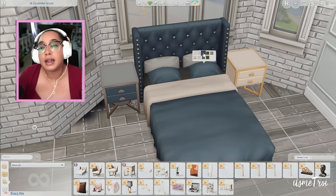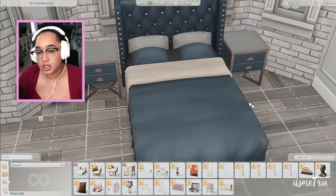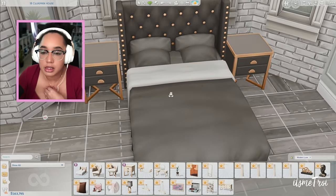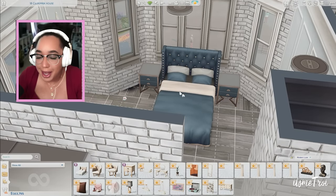Ooh, actually, I love this blue. That blue is gorgeous. Okay, I'm gonna do the blue. I'm not gonna do the black, but the black is good too. I can't decide. Black or blue? You know what? The blue. What do you like? The black or the blue?